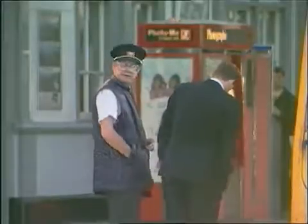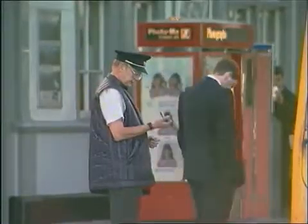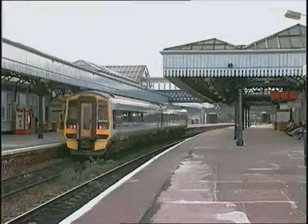The trains, on the other hand, are all very much up to date, with Class 158 units offering a good standard of comfort on principal services.